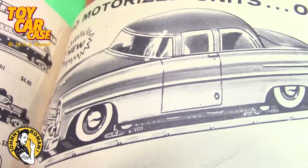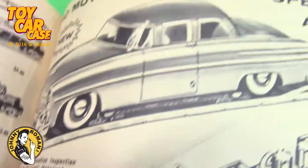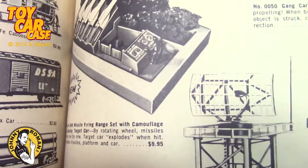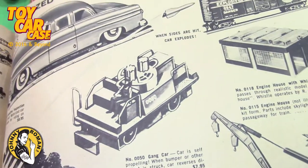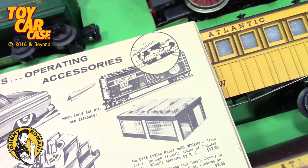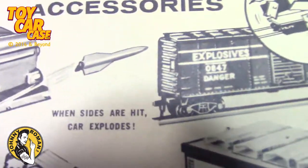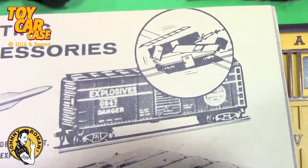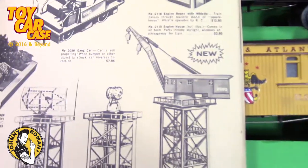Exclusive inspection car. $10. Whoa, that must have been a big deal. $10 for your missile launcher hiding behind some bushes, shooting the trains going by. And then, sides are hit, the car explodes. Look at that. Tell me that wasn't fun back in the day.